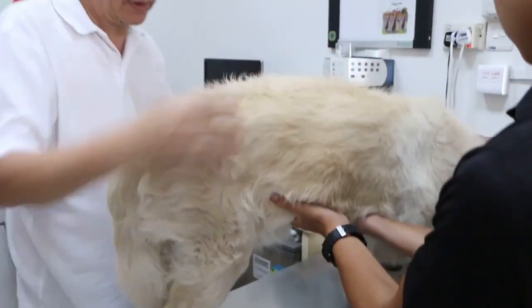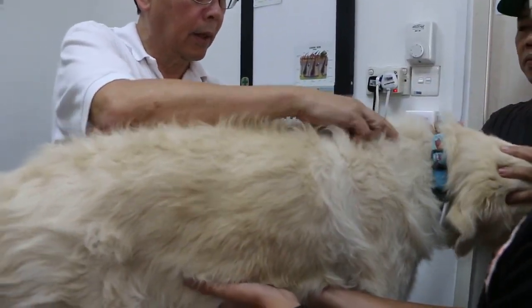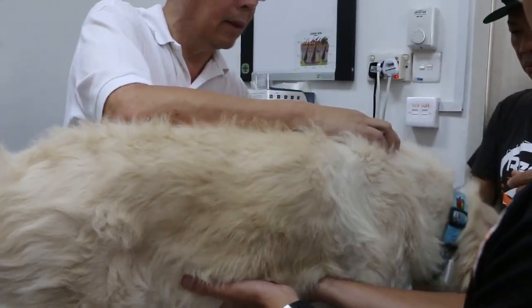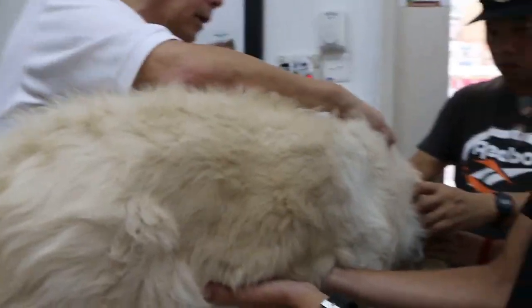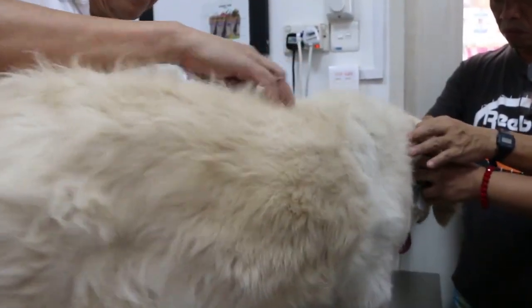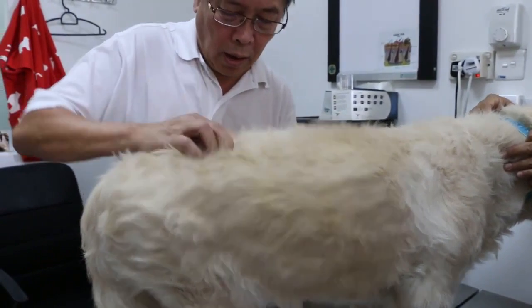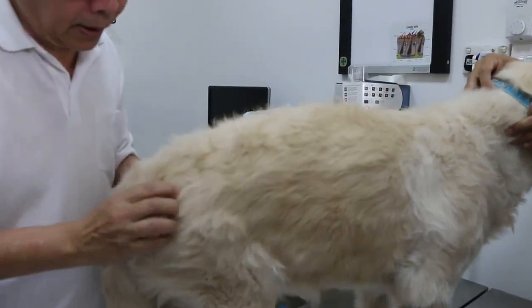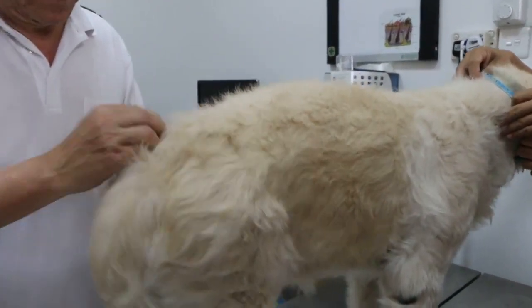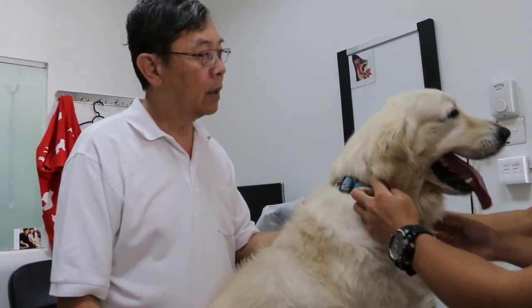Okay, now I'm checking the spinal area, starting from the neck. Okay, relax. Ready? Let's see the reaction. Pain is on the hip joint. Okay, both sides look painful. So this is expected of an old dog. That's why they can't stand up on the hind legs. Do you want to give an injection, doctor? Yeah, let me see the case.